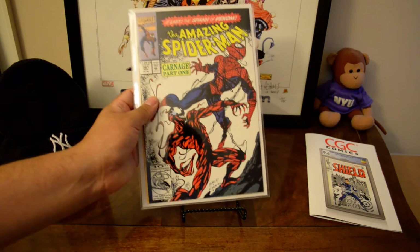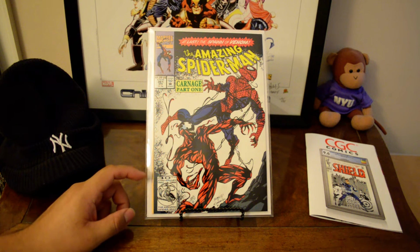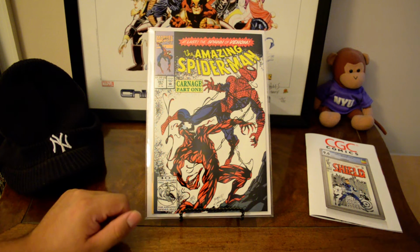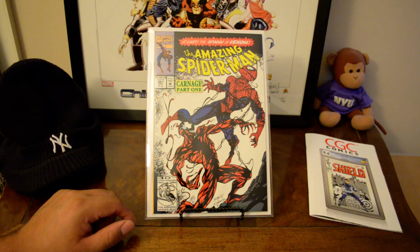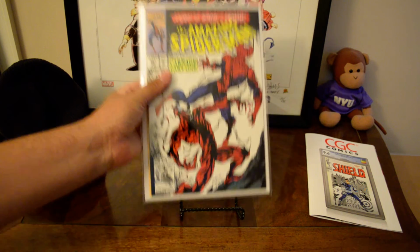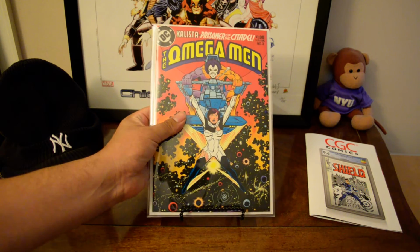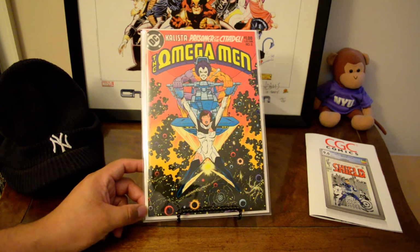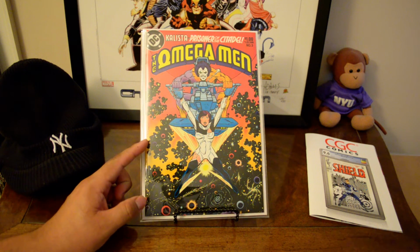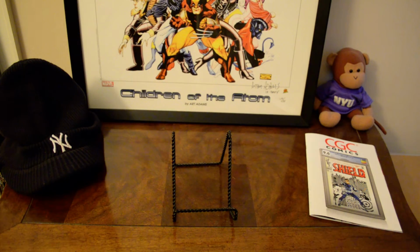Amazing Spider-Man 361. I already have this in a 9.8, so this would be a second copy as trade bait or something, but this first appearance of Carnage has that infamous spine roll here. I think mine is a little bit more even, but majority of these comics have that spine roll, I noticed. But just a sharp copy. I believe I got that in a bulk sale with a dealer at the Baltimore Con. Omega Men #3, first appearance of Lobo. Again, just a beautiful comic, sharp comic. I believe this is a harder cardstock cover as well, which helps. So we'll see what happens with that.